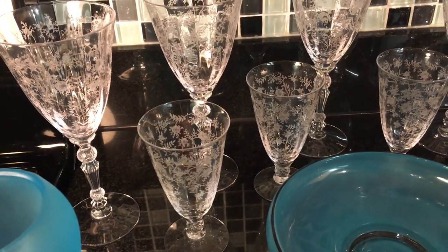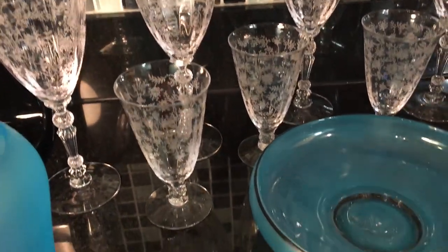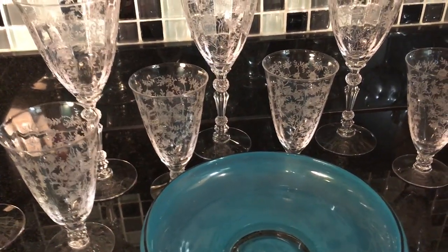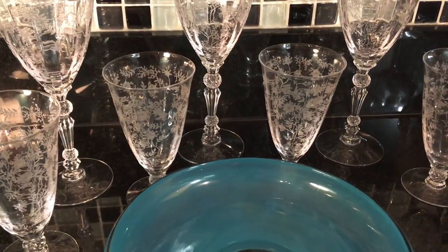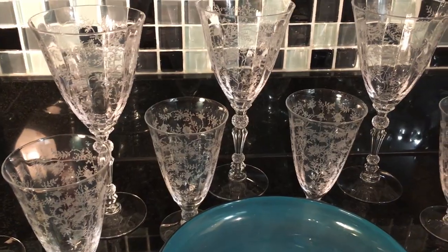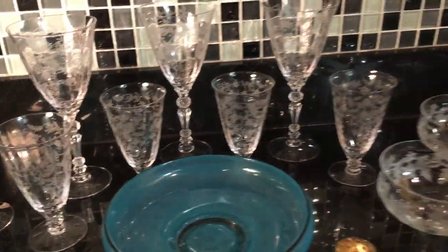Again, not a whole lot of people are still filling china closets with etched crystal elegant depression glass, but some folks are. It is beautiful. It is very well made. And I still love it and appreciate it.